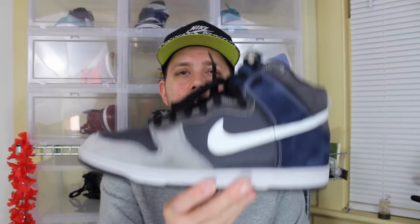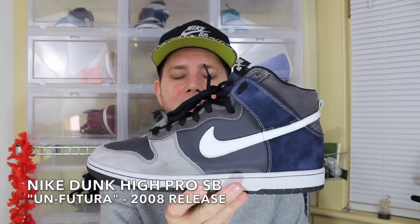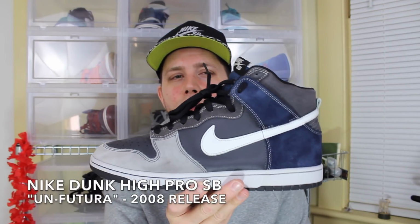This next high is probably one of my favorite colorways of all my highs. This is a Nike Dunk High Pro. This is called UN-FUTURA. It's a play on the Dunk Low from 2003, I want to say, of the Futura. This colorway, when I had my house in Ohio, I took this shoe into a paint store and said, make me these colors, and I painted my room these colors. But this is a Nike Dunk High Pro SB UN-FUTURA.